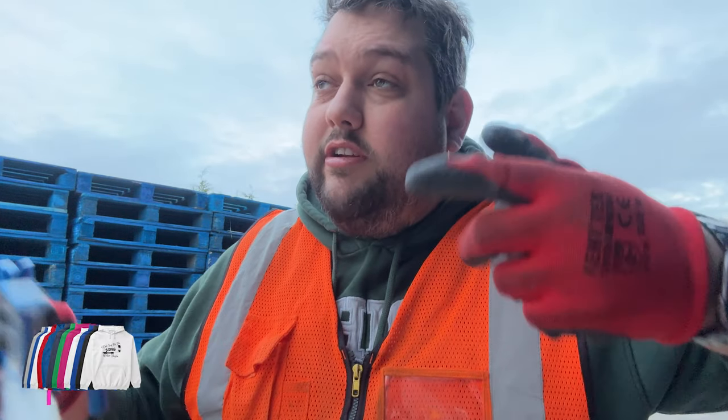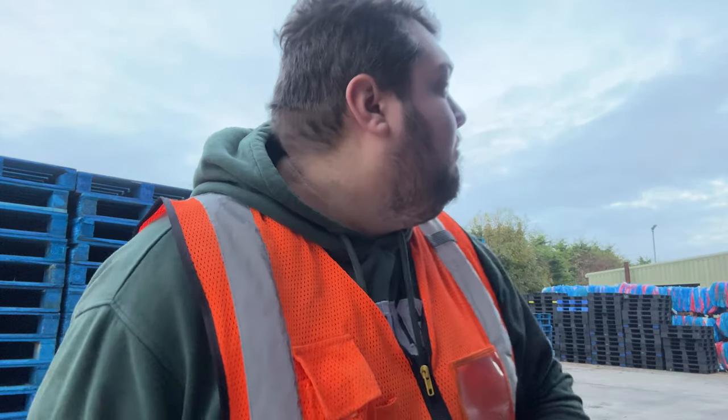Then we've got to get reloaded with timber, take that out to Wrexham, tip the timber, get reloaded with pallets, and then go down to Bridgend. That is what we're going to do in this video. And get some miles under us today, I think. Up to Wrexham. Oh yeah, that's gonna be some miles. So let me show you what we got on board.